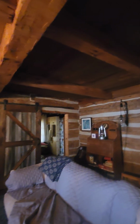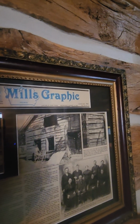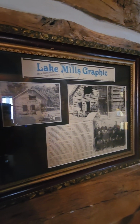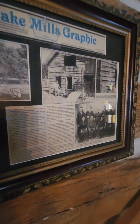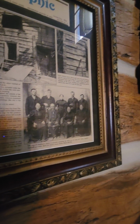And in here, we've got a bunch of old reclaimed flooring, tongue and groove 2x6 that I think came out of a lumberyard in Mankato that was taken down 25 years ago. And here's the article in the Lake Mills Graphic from August 16th, year 2000, which is when we took the building down. There's the family, the Martinsons.